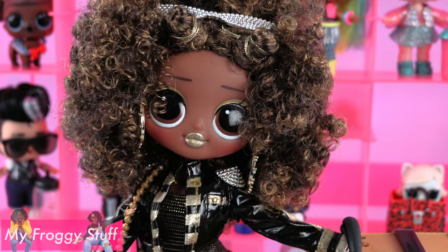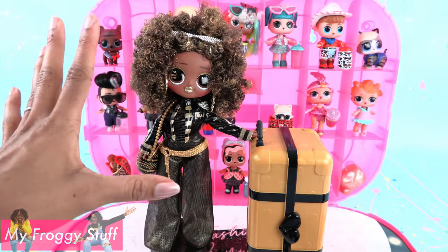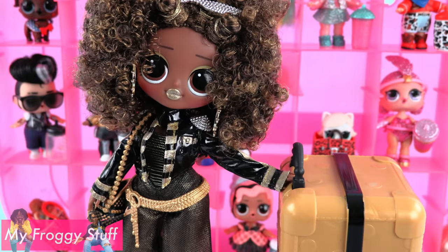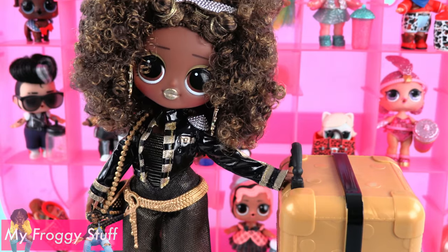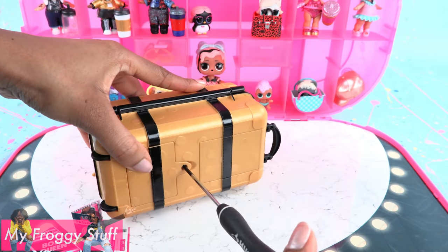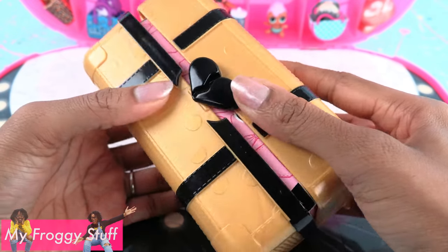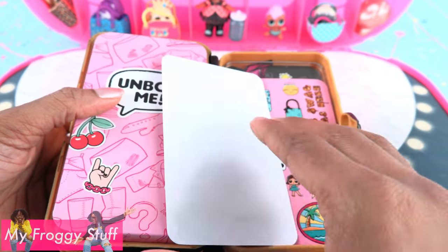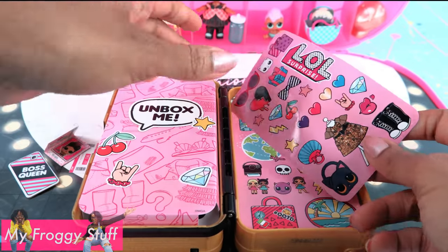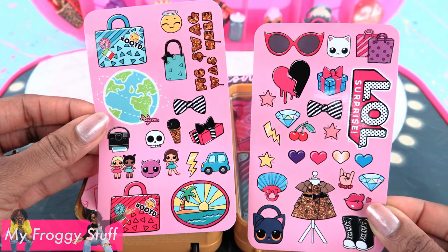Are you kidding? For my wardrobe, I need like 3 more. Well, I guess it could be like a trunk. Got those Harry Potter vibes. On the back, you can see where the batteries go. So have an adult take care of that. Let's open it up. And inside, we've got lots of stickers. So we can decorate our case.